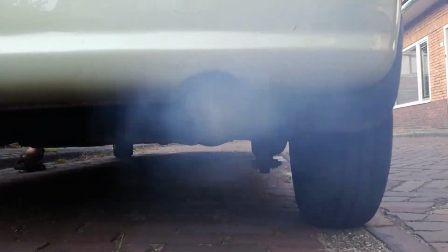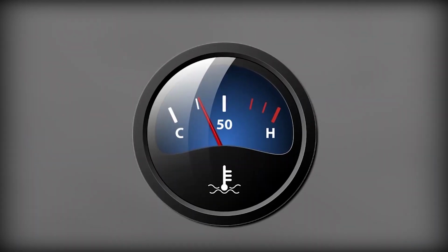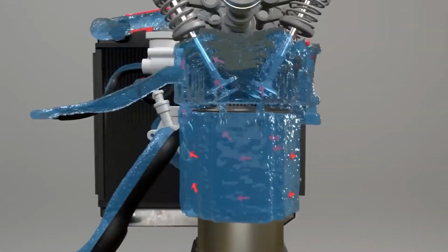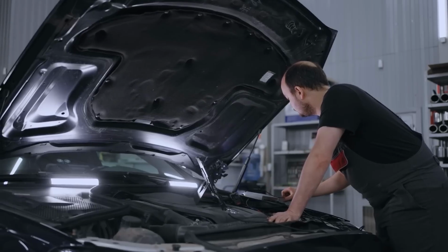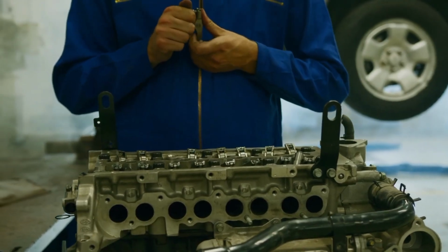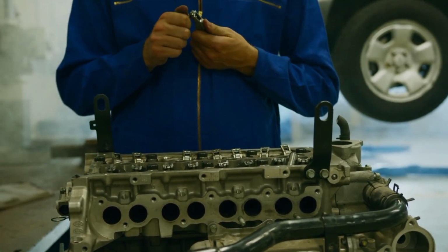There are other signs you can spot without tools. Watch your temperature gauge. If it's climbing higher than normal, that means your cooling system isn't working as it should. Check your coolant reservoir for unexplained drops in fluid level. Look under the engine for damp spots that might indicate a leak.